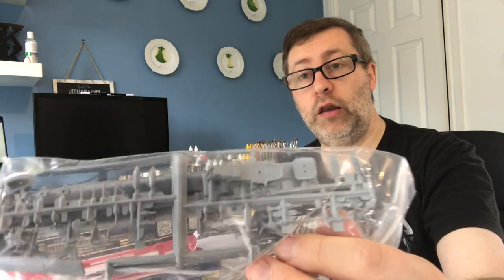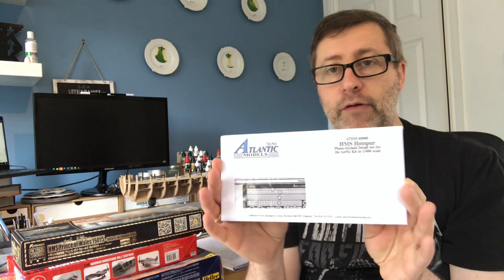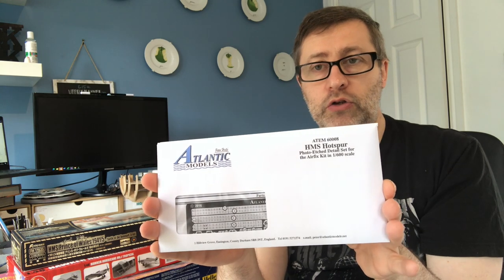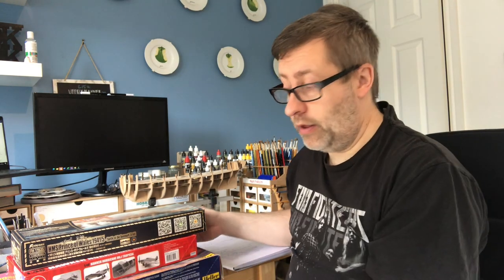It's a very early run kit I've got here, and as you will see, the plastic parts are lovely and crisp. Little tree, not a sprue, tree of parts. But also, my favourite model etch manufacturer does a set of photo etch for Hotspur, so we'll be using that. It's mainly rails, a couple of ladders, bits and pieces like that, anchor chain maybe, but it's going to really enhance that model kit.